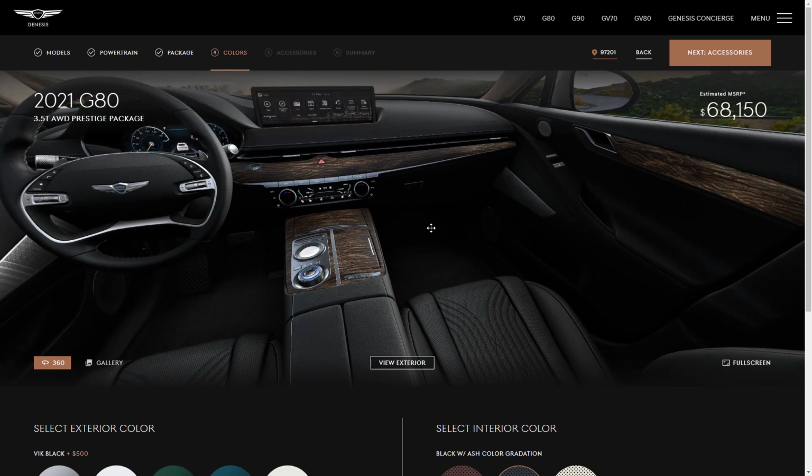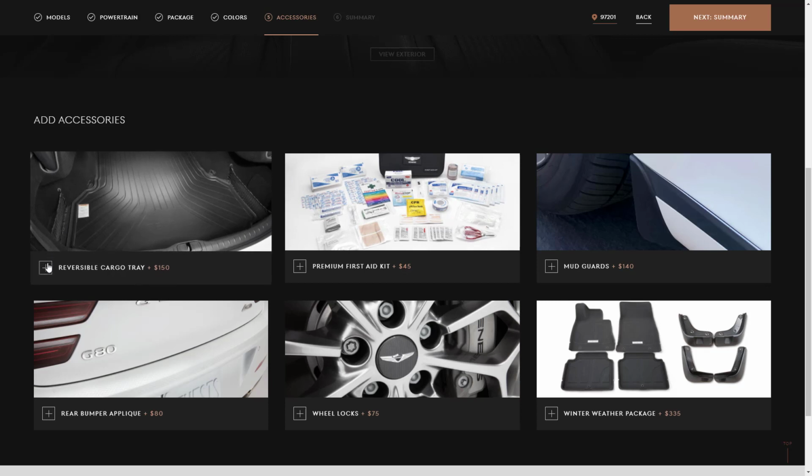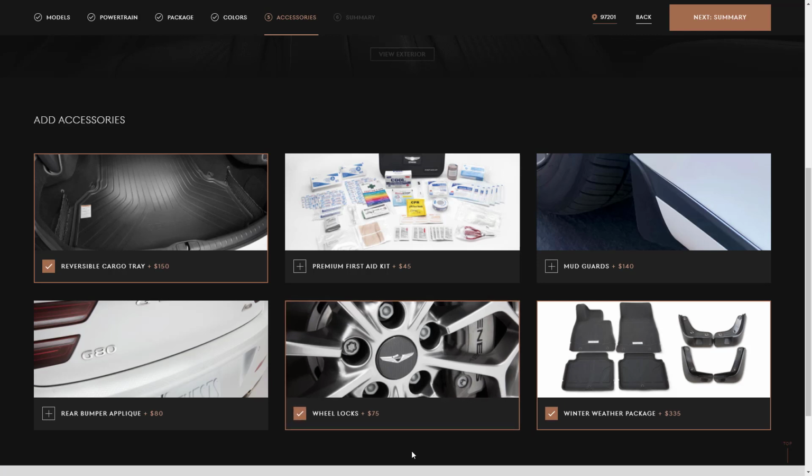So let's move on. The only thing for us to consider is, do we want to add any of these accessories? My answer to that is probably yes. I'd like to add that reversible cargo tray. And I kind of like the winter package because I want those mud guards, and why not throw the all-season floor mats in there at the same time? And the wheel locks are pretty cheap. Why not throw that on? It's cheap insurance for your wheels. Why not? These are all dealer-installed items, FYI. Let's move on to the summary.